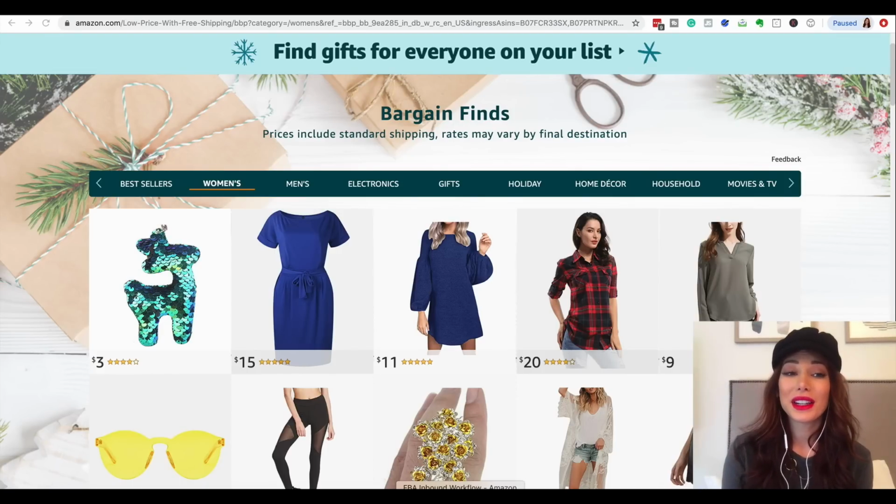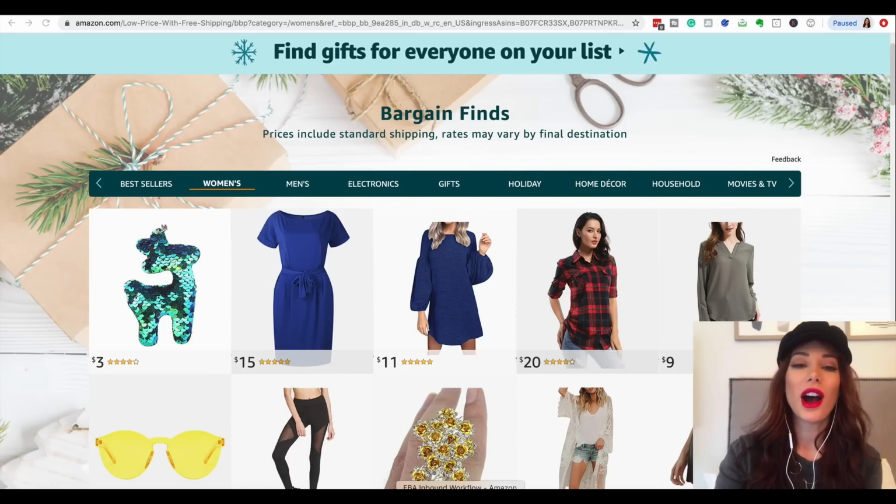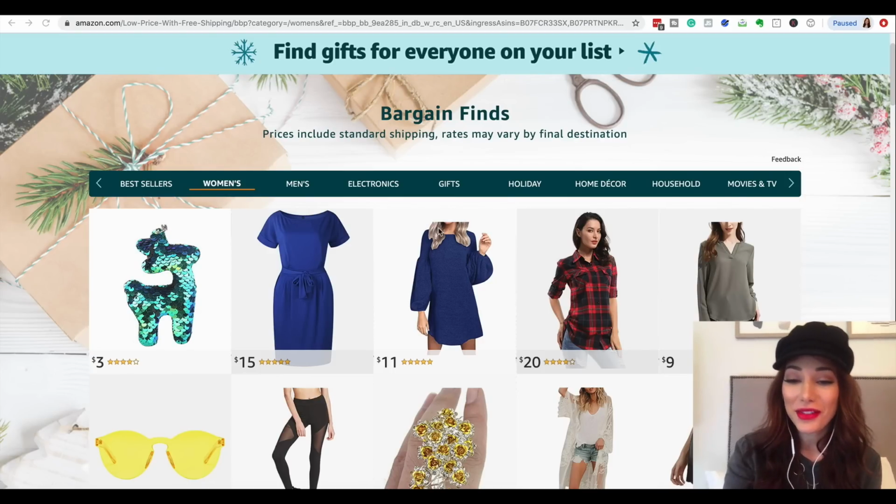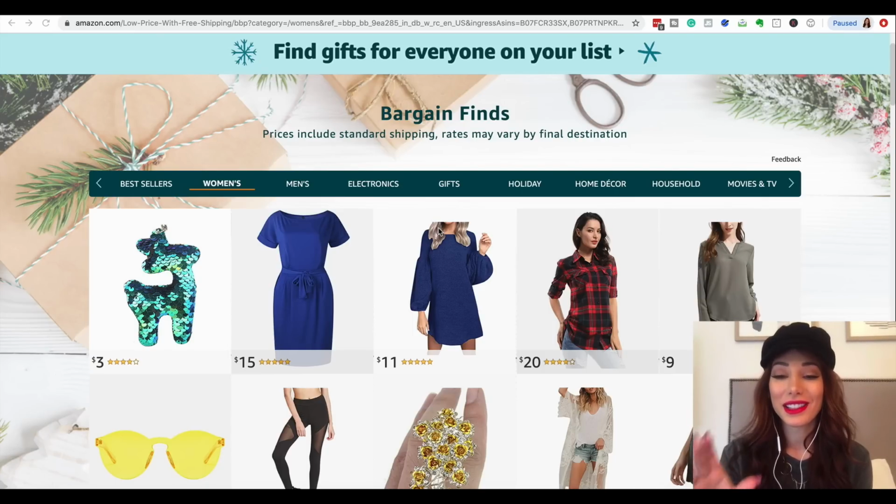Okay, so I'm here on Amazon.com and I found this section called the bargain finds, which is new to me. This is where you can find low priced items with free shipping. So $3, $15 for a dress, $11 for a dress, that is cheap.